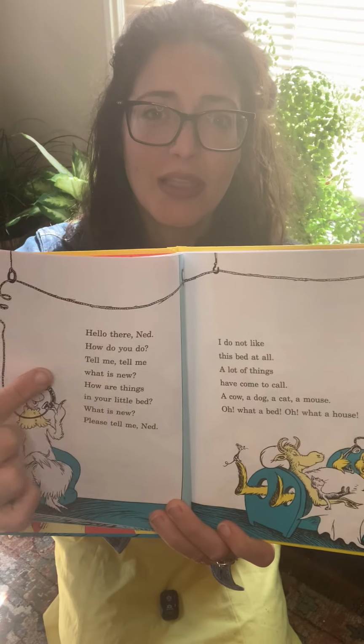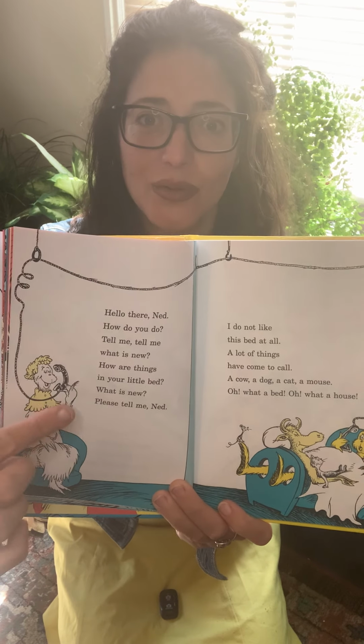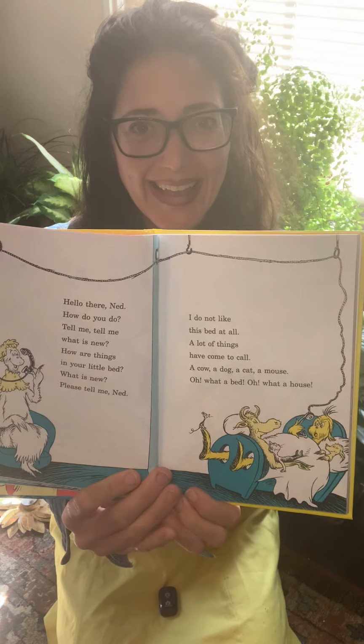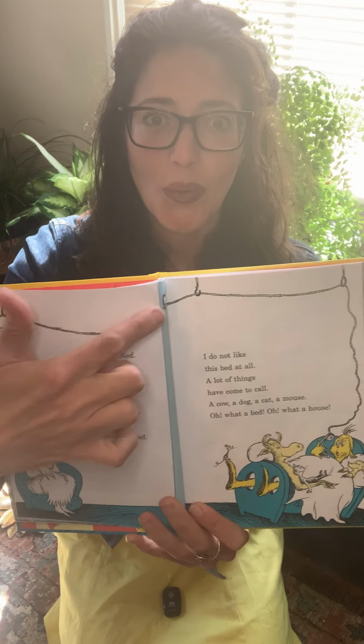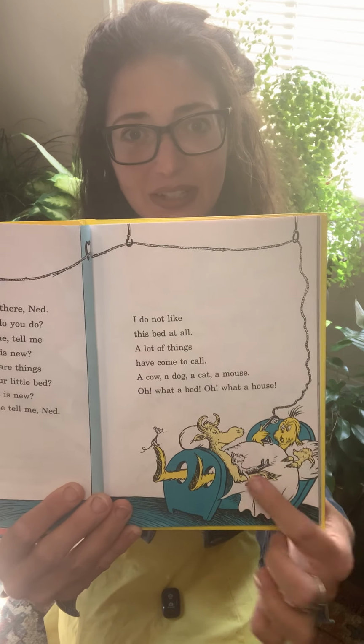And so when I was growing up, and before then, they had telephones that were connected to the wall. This was called a receiver, and then this was the telephone cord. And so that's what they're talking on right now. And look at all the animals in his bed.